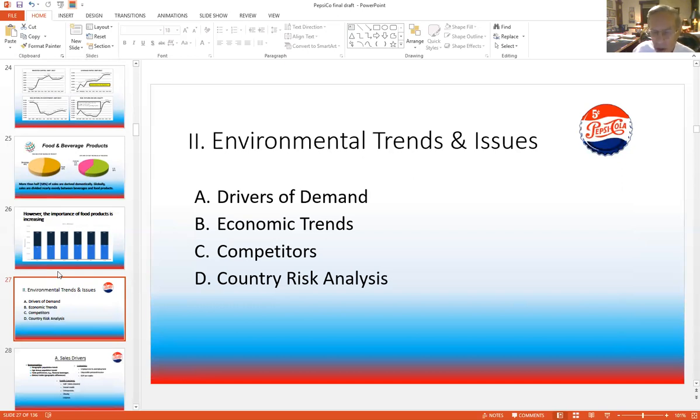Here we are then talking about the external environment, what it is outside the company that impinges on the company to drive the performance of that company. We're going to be talking largely about revenues here, but there are drivers, not just of demand, but drivers of cost, as you might imagine, drivers of capital investment. But pretty much we're going to be talking about drivers of demand here.